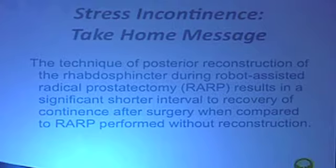Okay, this is, as we just explained, the posterior reconstruction. And same thing as far as a significantly shorter interval for recovery of continence following surgery, especially within the first 3 months. It's pretty significant.